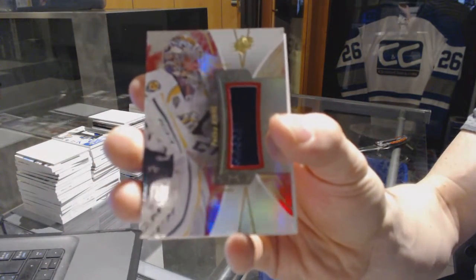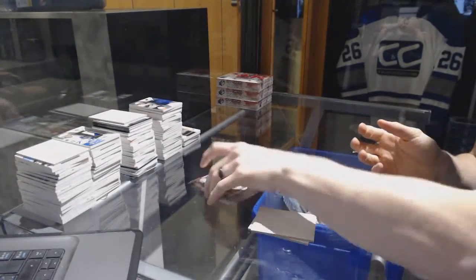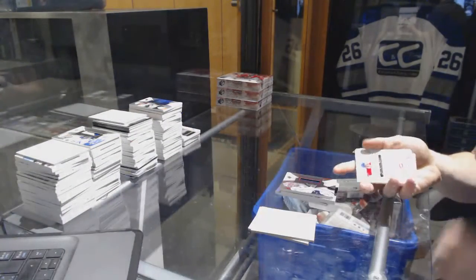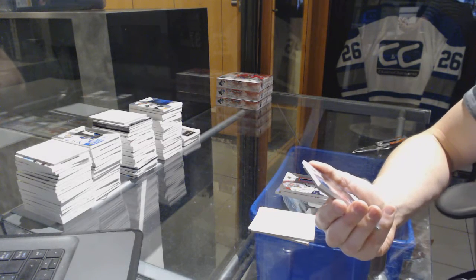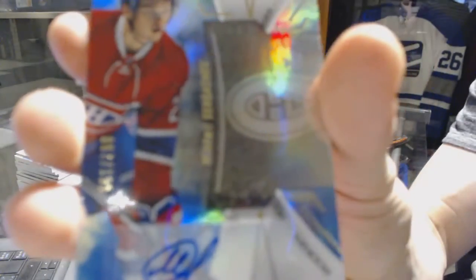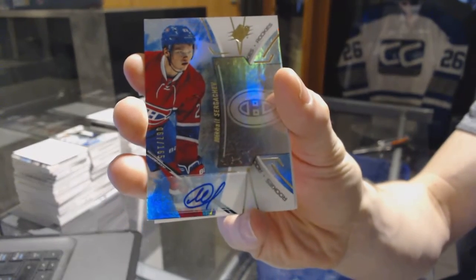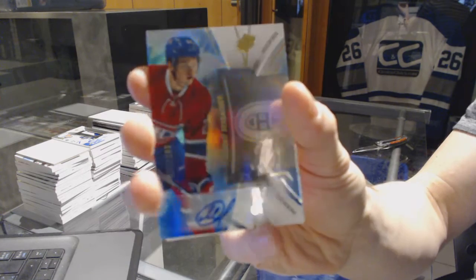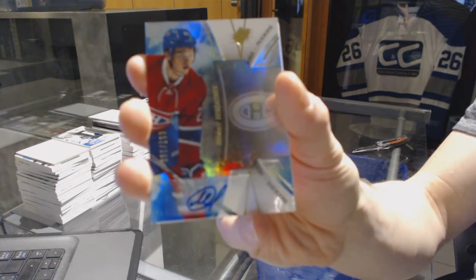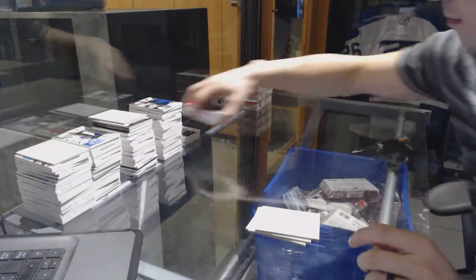We've got a base jersey for the Nashville Predators, Pekka Rinne. And we've got a rookie blue autograph, number to 165 for the Montreal Canadiens, Mikhail Sergachev.